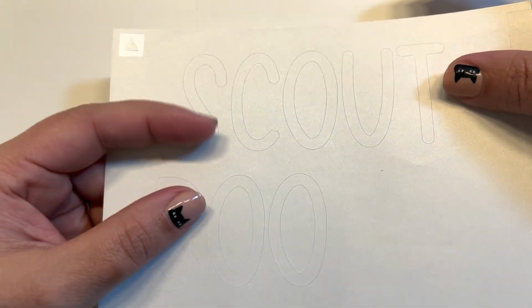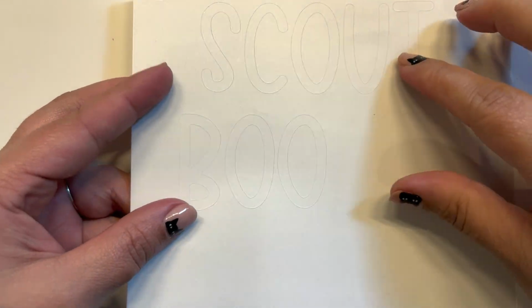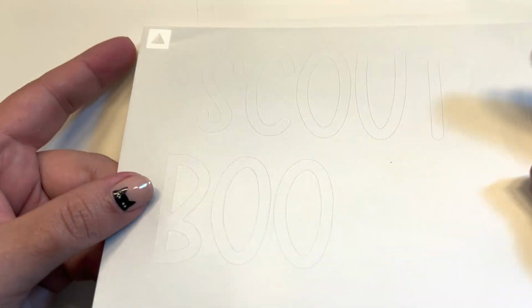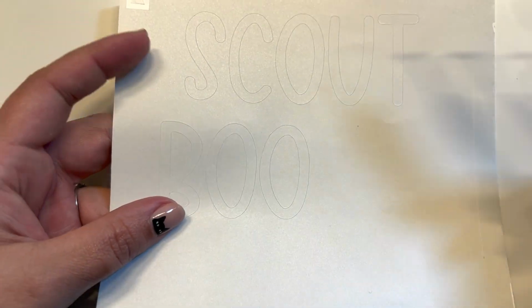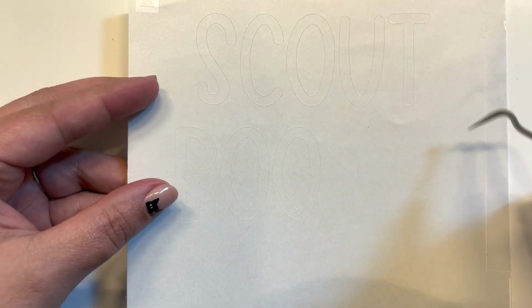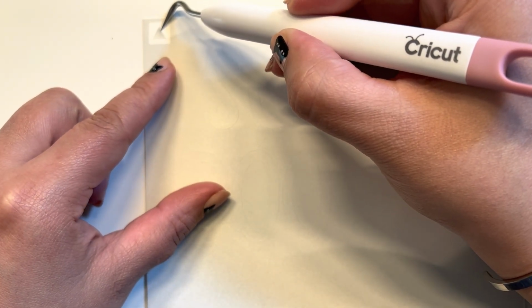Okay, so the other part of it is putting names on the shadow box. So you can see I have 2 names here, one is Scout and the other one is Boo. It's kind of hard to see. This is vinyl. It's a permanent vinyl that will go on the shadow box, and the color is translucent. So when I put it on the glass of the shadow box, it makes it look like it's etched into the glass. This was my sample cut right here.